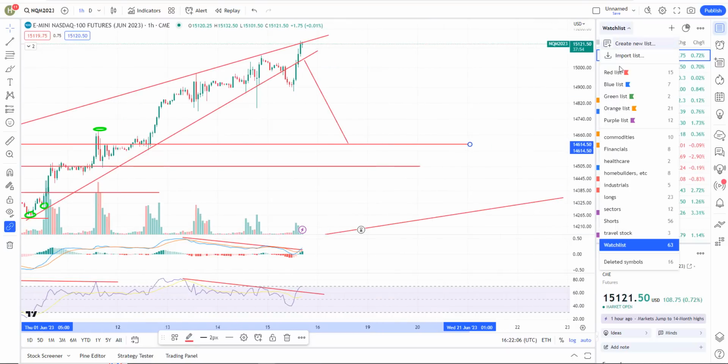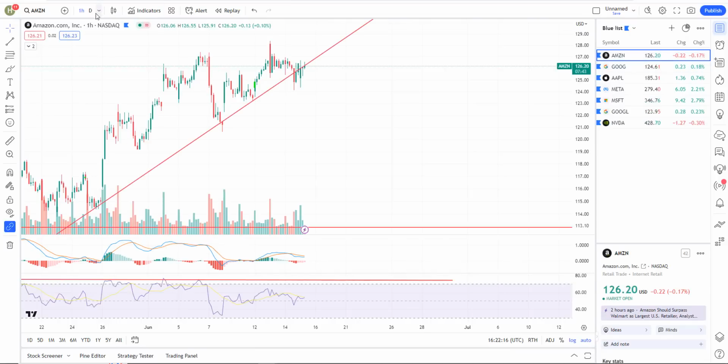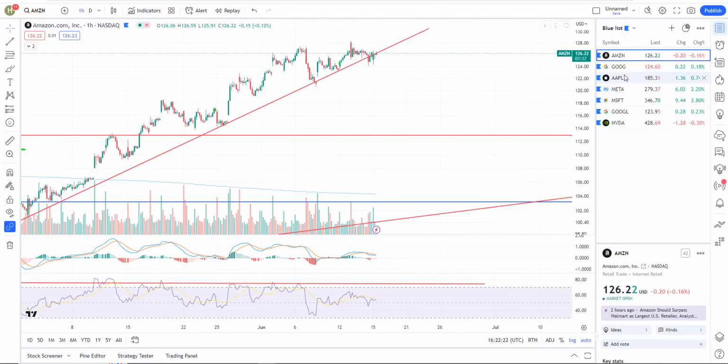One thing you'll want to watch for, though, I think it's critical: you need to see these FANG stocks break, and they're all holding support so far. I look at Amazon. We'll just go through it, and I'll stay on the hourly chart just to show you guys. Amazon holding up trend line support.